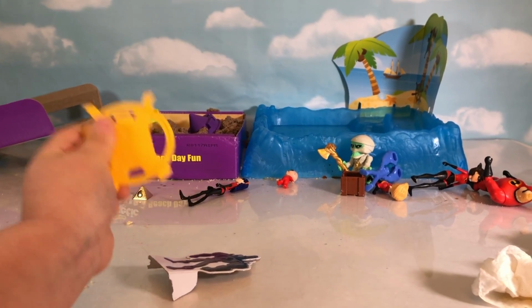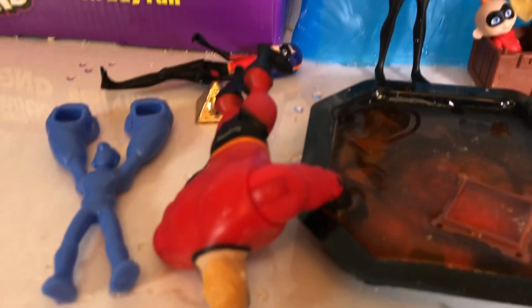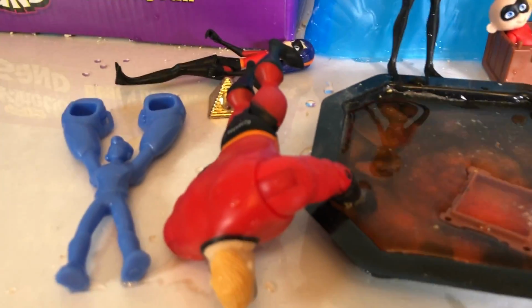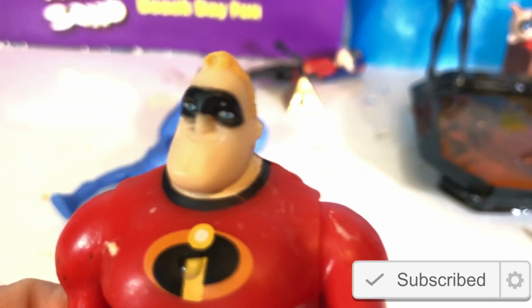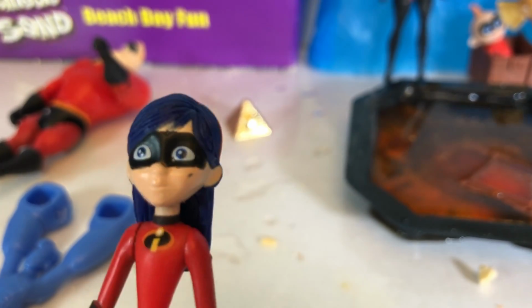Wow, that was awesome. I knocked down this guy and knocked down Dash. Oh, I fell. I'd never thought something like that would ever take me down. That is crazy. So cool. Wow, that was awesome. My gosh, I love Flex Flingers. Mom, you found the greatest stuff. This is like the all-time best treasure hunt ever.